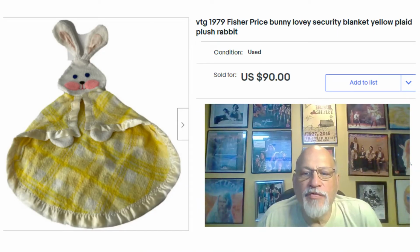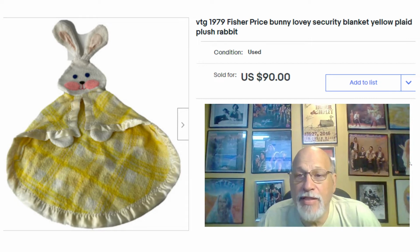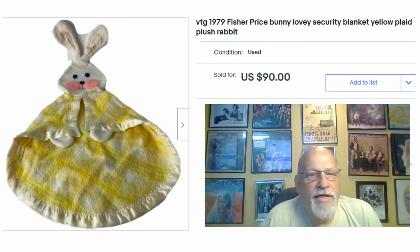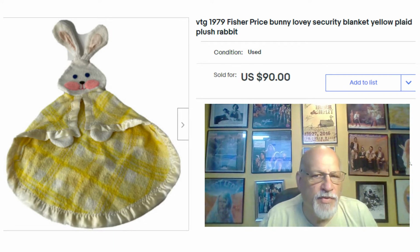I sold two items for $90 in August. One of them was this 1979 Fisher-Price Bunny security blanket. It sold for the $90 I had it listed for. I had listed it in February, so it was up for about 7 months before it sold.